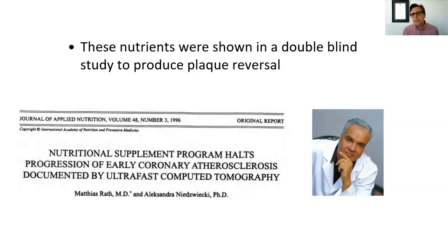Why lysine? Because lysine is an amino acid that is important for recovery and repair of the connective tissue in the artery wall. And when you repair the artery, then plaque, much like a scab in the skin, would slough off. But the reason I'm focusing on Dr. Rath is because he actually conducted a double-blind study to this effect. And he combined many of the nutrients that I've spoken about so far, including some others as well, into one mixture. And he basically provided that mixture to one group, and another group received a placebo.